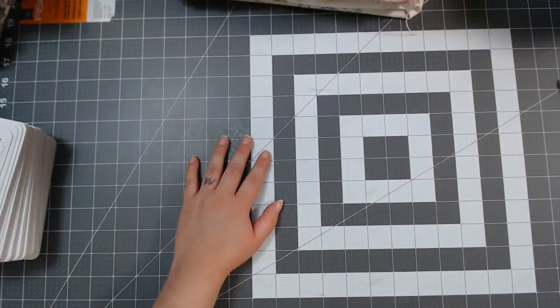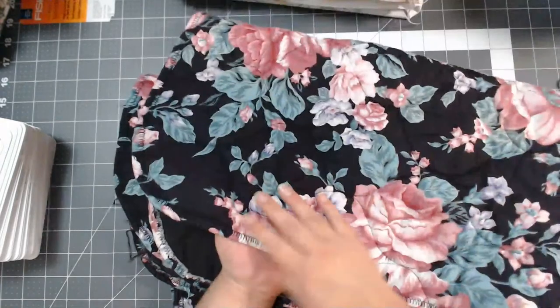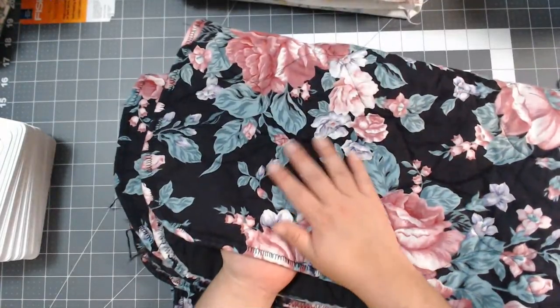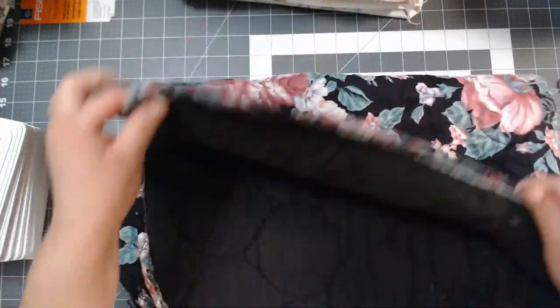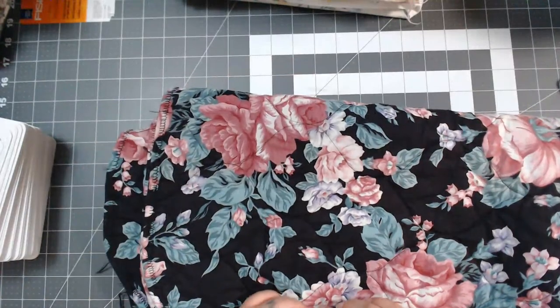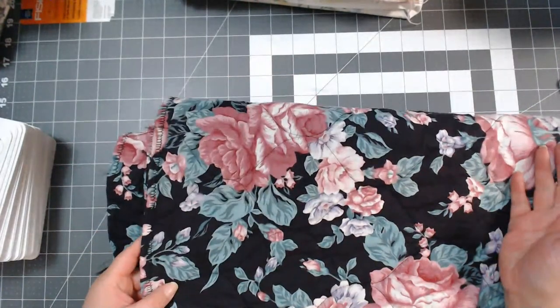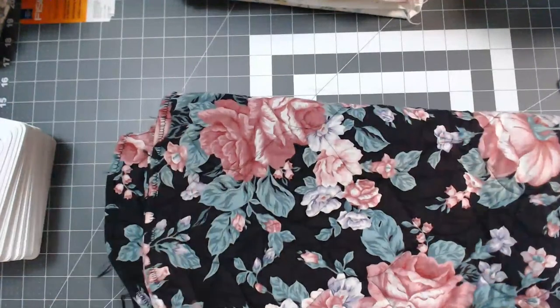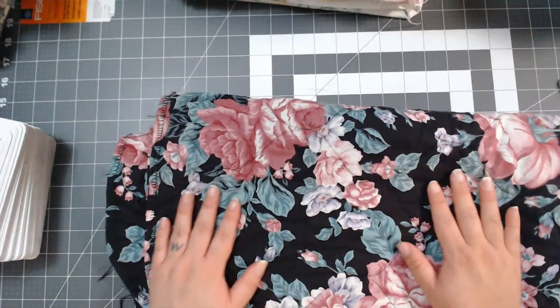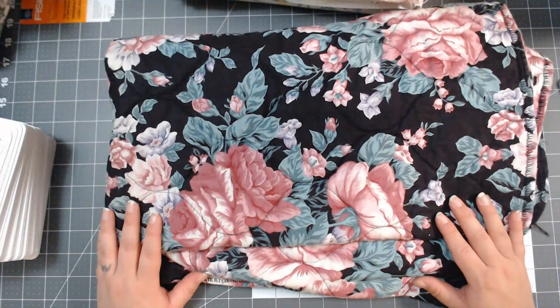And then I got, this is already like a quilted piece. It's like a pretty big piece of quilt material. And I feel like I'm going to cut this up and sew around the edge, and that's going to be my cover. It's already quilted. It's already got all the pieces. So I'm going to cut it and then sew around it, fold it in half, and that's going to be my cover, I think. The pattern is just out of this world beautiful.